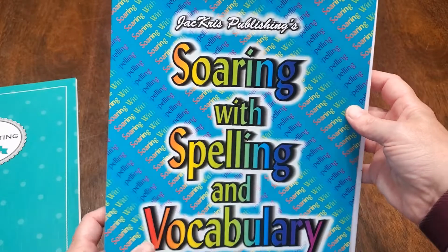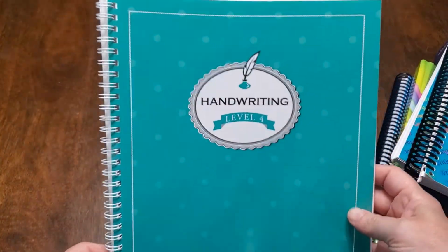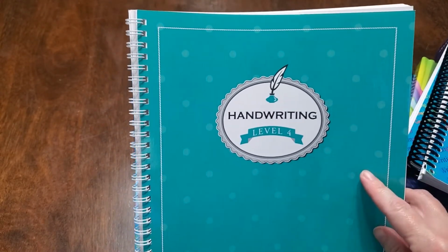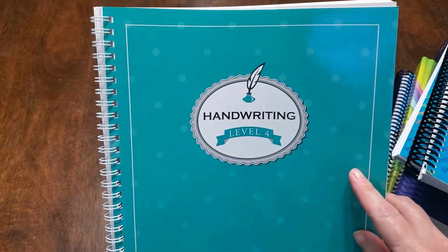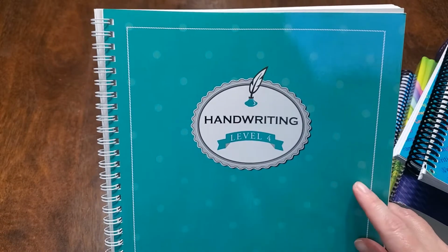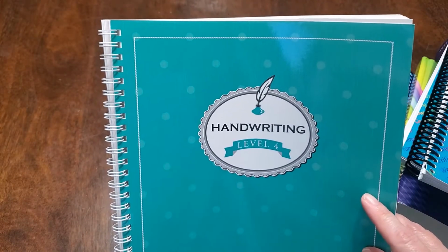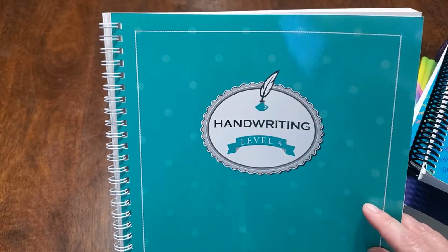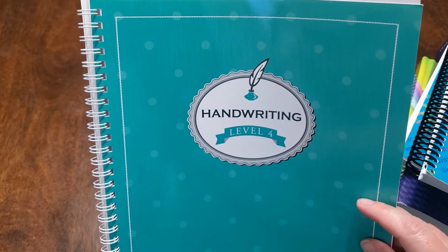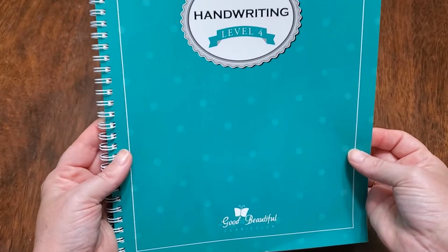And for handwriting, I am using The Good and the Beautiful. This is level 4. And the reason I got level 4 is because we were doing cursive and I took a break. If you don't know, my 7th grader is a lefty, so me trying to teach him how to write cursive was kind of a struggle when he was younger, so we just dropped it and we picked it back up. But I love the Good and the Beautiful's handwriting. It is awesome. Okay, sorry for the glare.